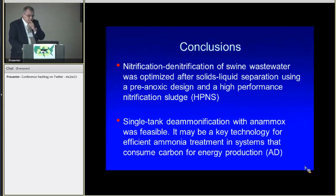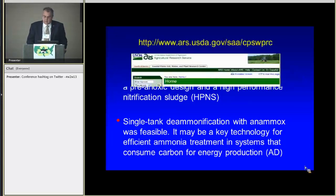As a conclusion, the nitrification and denitrification of swine wastewater was optimized after solid-liquid separation by using a pre-anoxic design and a high-performance nitrifying sludge. And we found more recently that the single tank, the deammonification with the Anammox, is feasible, and it may be a key technology for the removal of ammonia in systems that consume the carbon for energy production.